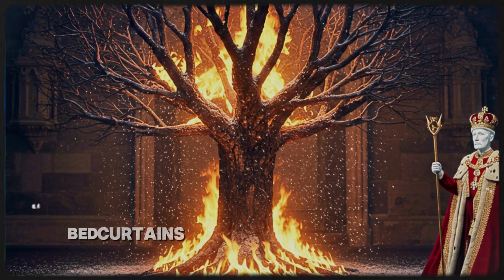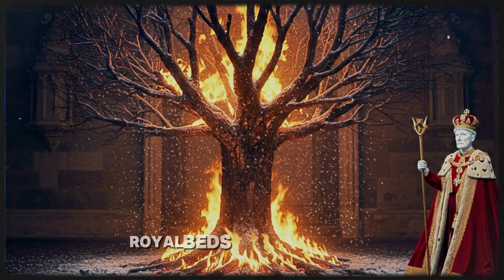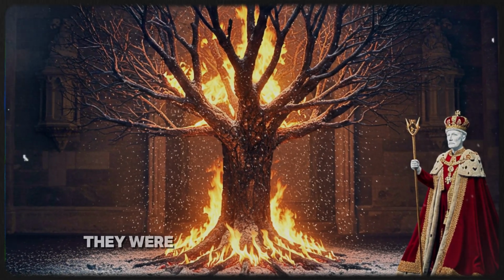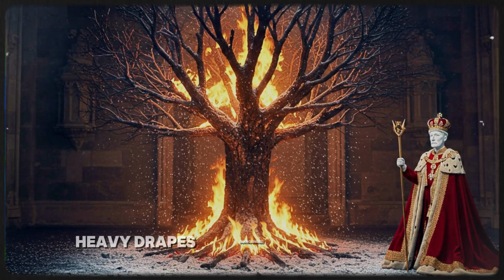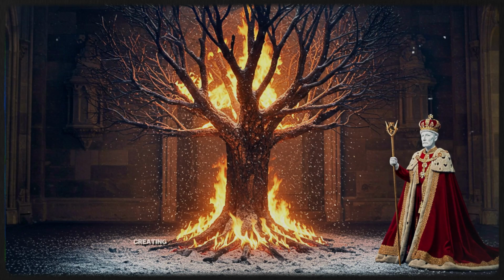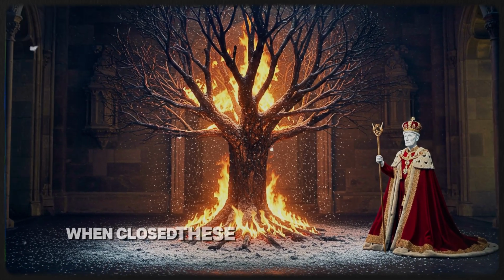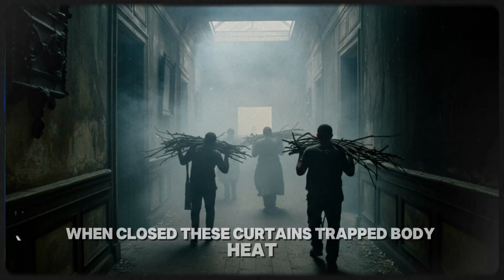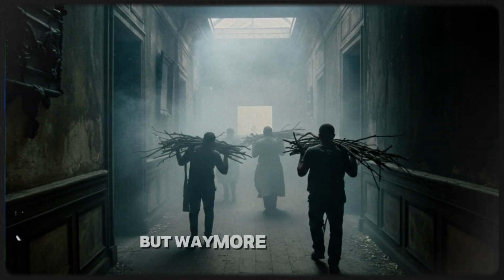Bed curtains were another major textile defense. Royal beds weren't just big, they were built like fabric fortresses. Heavy drapes surrounded the entire bed, creating a miniature warm zone. When closed, these curtains trapped body heat, like a medieval version of a sleeping bag, but way more glamorous.